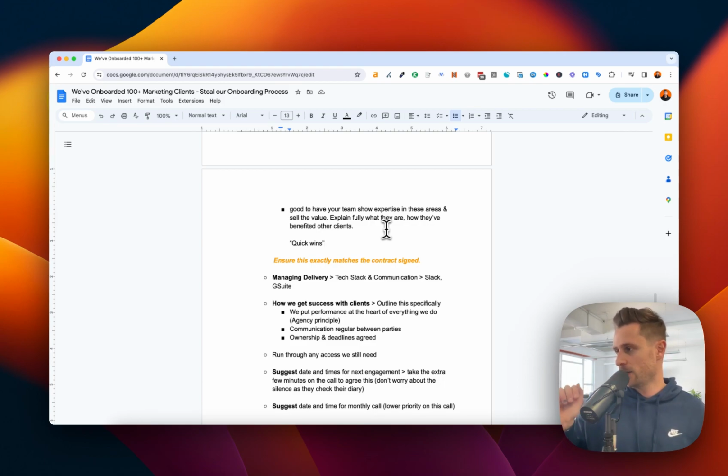And as I said, that could be a reduced CPC, it could be an improved CPA, it might be we think that this keyword will jump from here to here because it's an obvious fix. So try and get those key wins out of it and outline, set the scene for the client and say we're also looking for quick wins, quick changes we can make so that we can get some successes in that first month, basically.